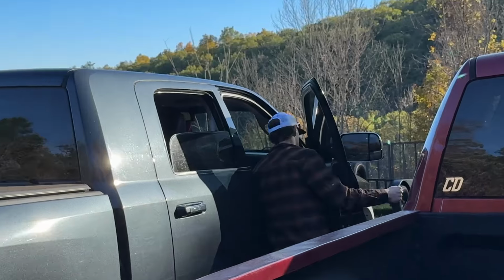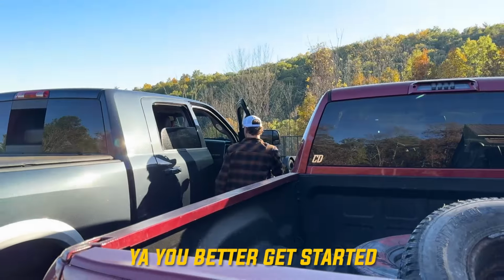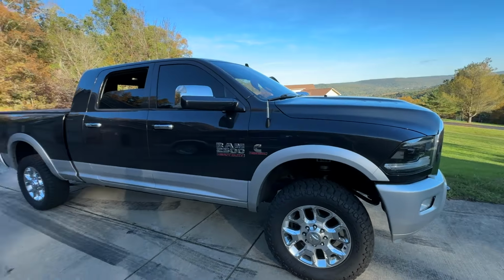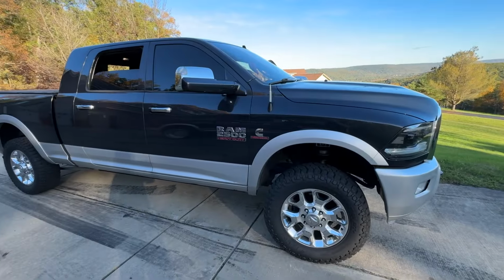Are you ready for the 19th wheel swap on the channel? Yeah, you better get started. Fetching the tunes? Yeah. All right, so apparently my truck, like, I don't know. I don't even want to say it, because I literally don't know. But he can't download the tune currently on my truck for whatever reason. In the meantime, we're gonna go ahead and throw the spares on this old girl and shred.